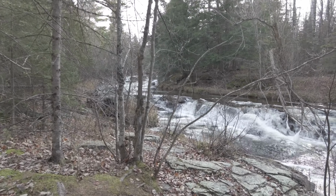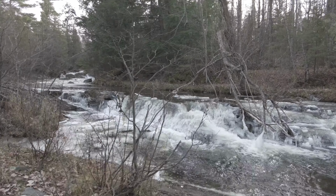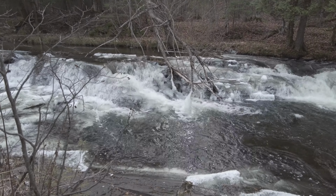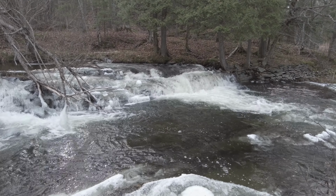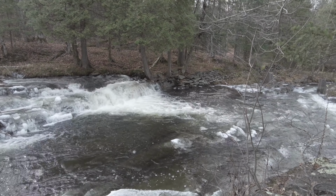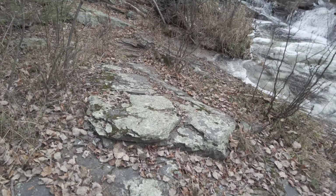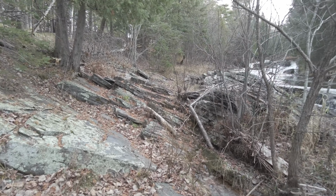Yeah, and it just keeps on going. Wow. It's crazy to see the tree there and the ice just starting to accumulate. A little bit of a man-made wall over there. But none of this side is man-made. Some large slate rock, it looks like.